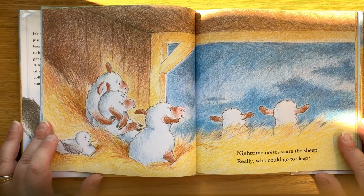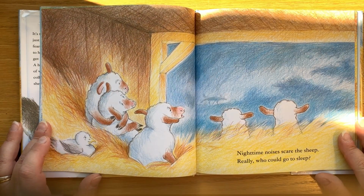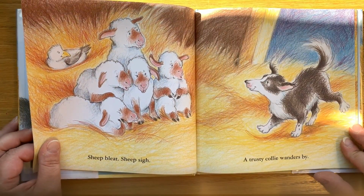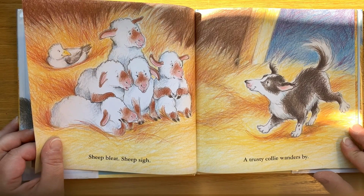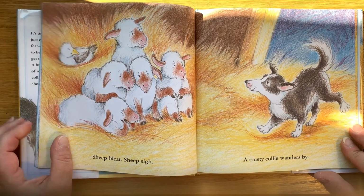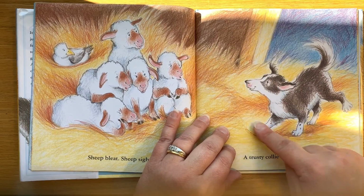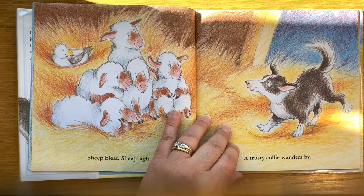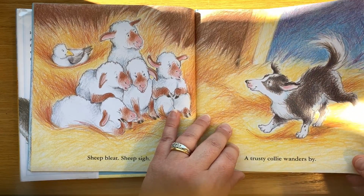Nighttime noises scare the sheep. Really, who could go to sleep? Sheep bleat, sheep sigh. A trusty collie wanders by. And you see the dog here? This is a dog that's called a collie. That's the type of dog it is. So a trusty collie wanders by.